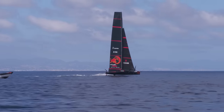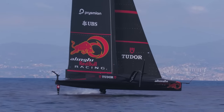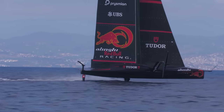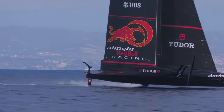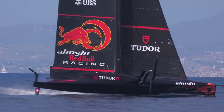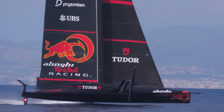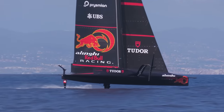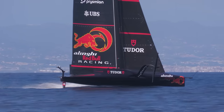I have to ask you about the bulges on the foredeck. I've asked a couple of people. Is this about the Venturi effect, or is this something else? No, this is an aero feature that we think is interesting, and we pretty much optimized every single millimeter of this boat. So that's another optimization we've done.